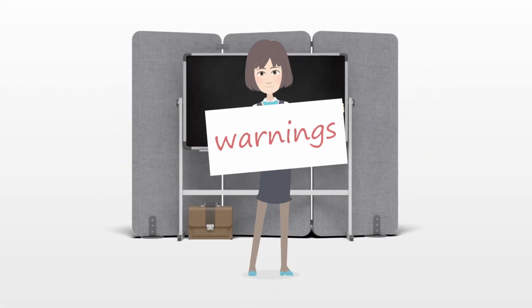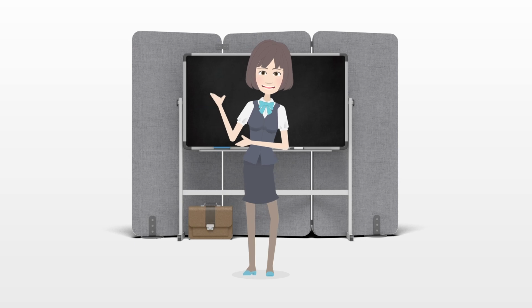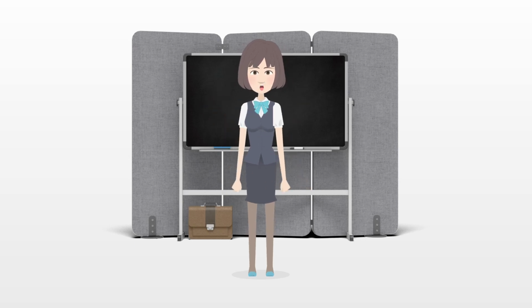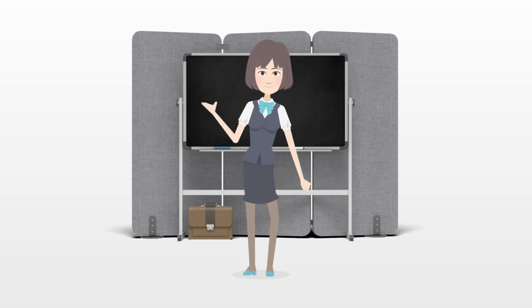Warnings. Always obey the local laws on doggy do. You can be heavily fined for not cleaning up after your dogs in many municipalities in many countries of the world.